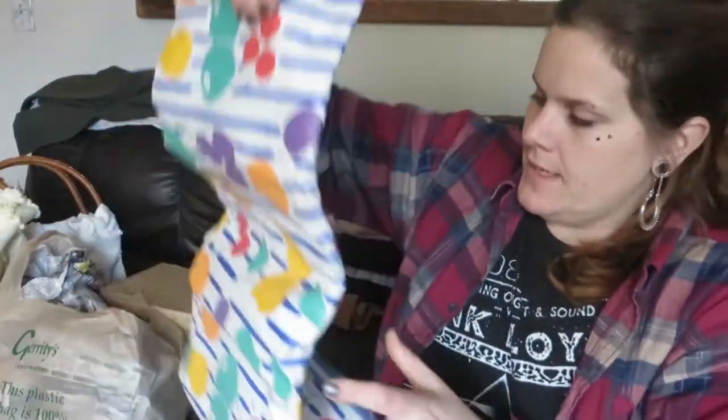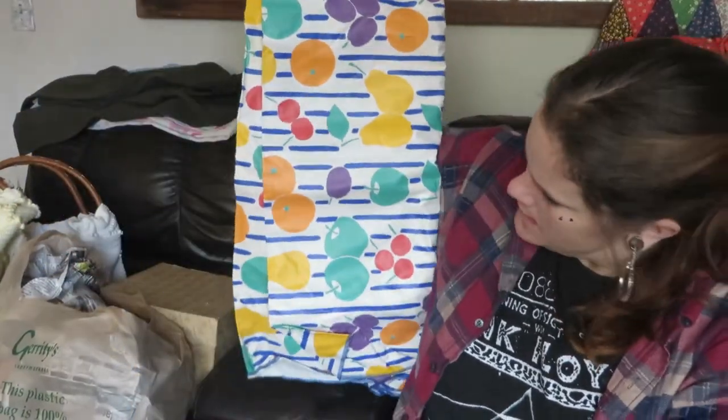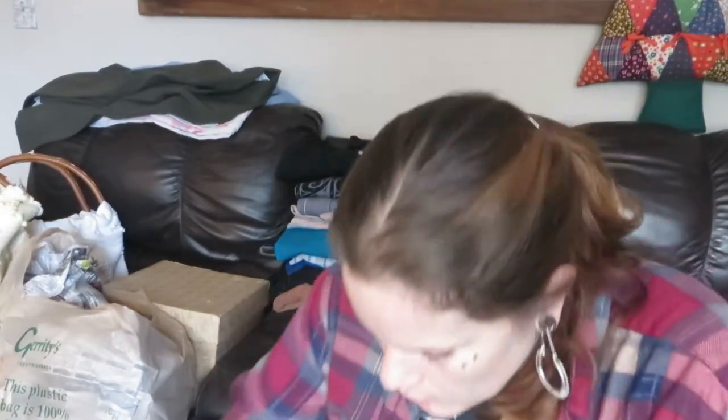Tablecloth. This is like vintage, straight up Roots tablecloth. Really cute. I've sold one of these before. It sold really fast, so I don't know if you're going for like the vintage party vibes. All right, so moving on from the tablecloth.